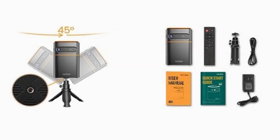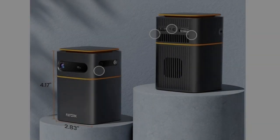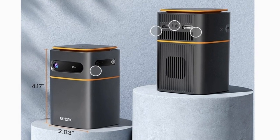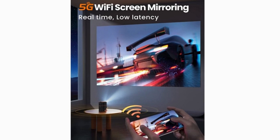Connect once to Wi-Fi, and you can connect your device to your portable home projector whenever you want. The latest Wi-Fi connectivity is compatible with iOS and Android, so you don't need to switch cables.